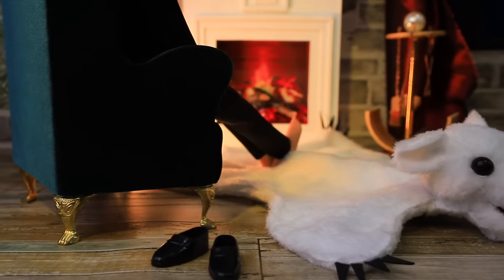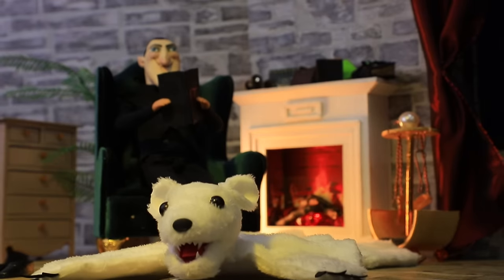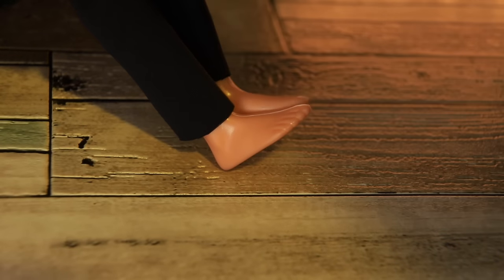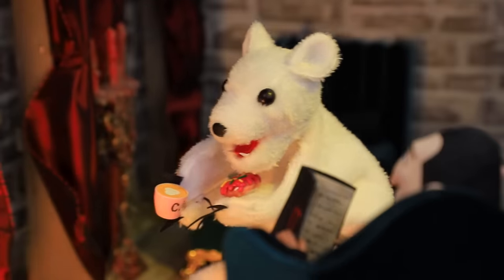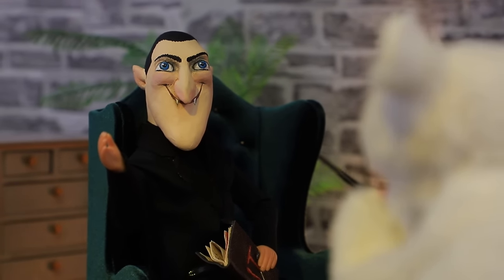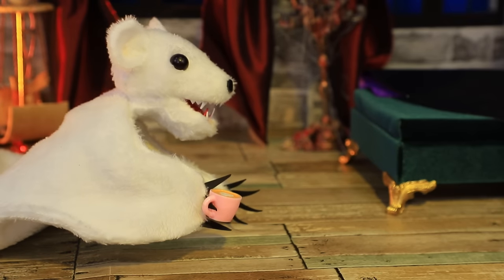A cozy evening in front of the fireplace with my favorite book. A cozy evening with a cup of coffee. Dracula, I'm tired. I need a coffee break. Hey, come back right now. My feet are cold. Fine, I'll be back. But first a vanilla cappuccino and a raspberry donut. Why did I get my sweet tooth like this? My fur gets even softer when I eat sweets, so don't complain.